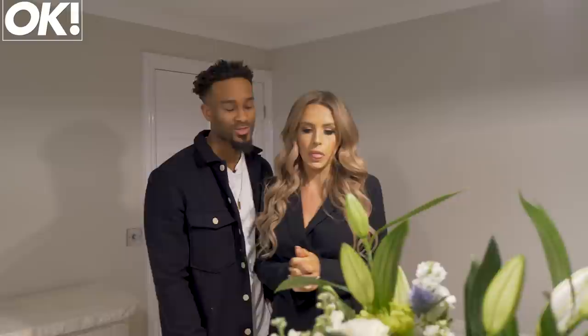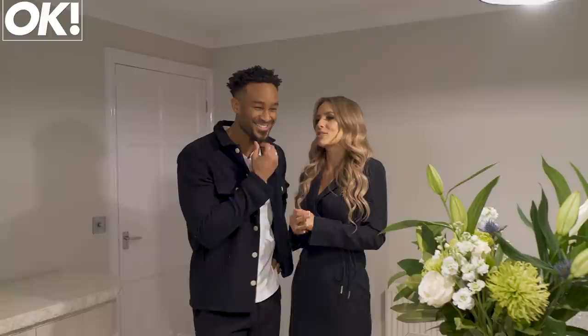So this is probably our favourite room. Oh no, my living room is my favourite room in the house. Second favourite room in the house, just because we've always got people over here. Actually, apart from the bedroom, should we have a look at the bedroom? Yes, let's go to the bedroom.